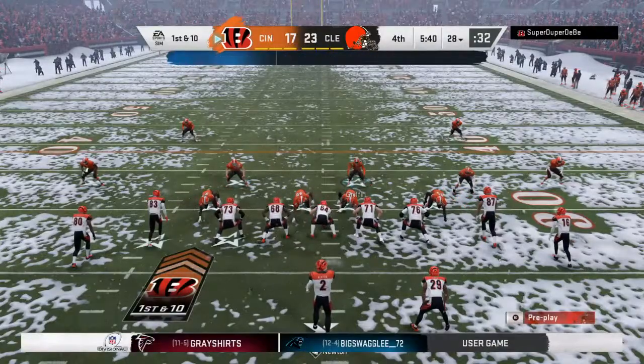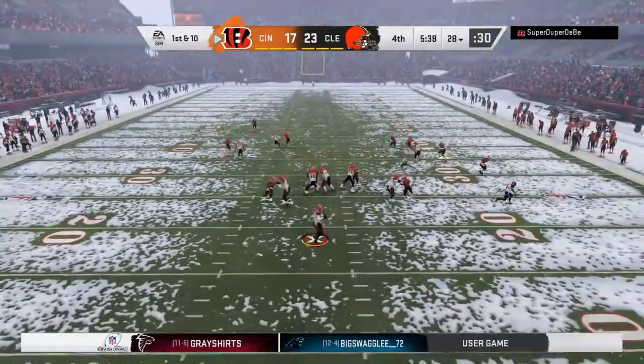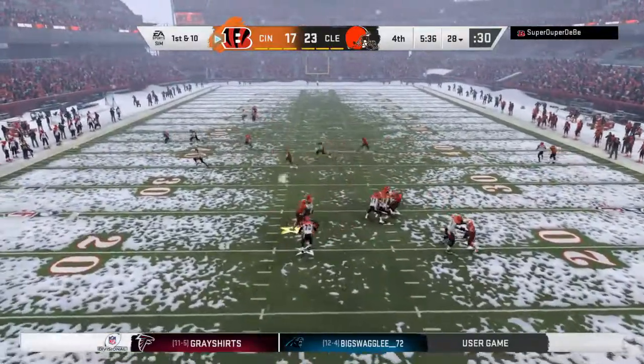The Bengals drive about to get going. And they were able to punch it in the end zone last time. They'll be looking to do that again here. For the defense, obviously, they'll be looking to stop them from punching it back in the end zone.